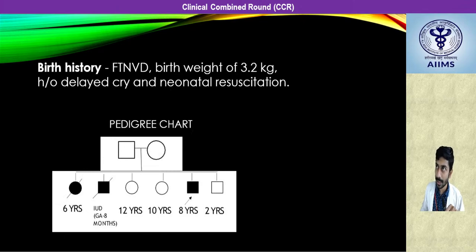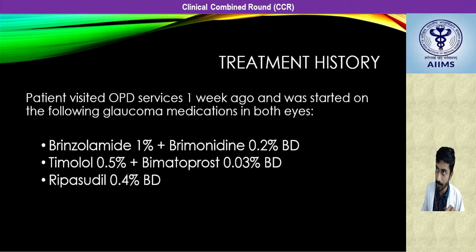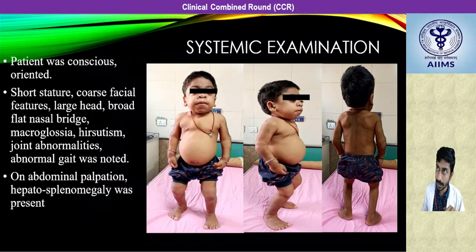Birth history was full-term normal vaginal delivery. There was history of delayed cry and neonatal admission. The patient had a family history of a similar illness in the elder sister who died at 6 years of age. The patient had delayed developmental milestones, umbilical hernia repair 3 years ago, and frequent respiratory tract infections. The patient visited our outpatient service 1 week back and was started on maximal glaucoma medications.